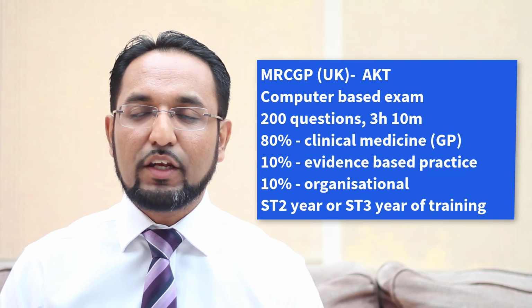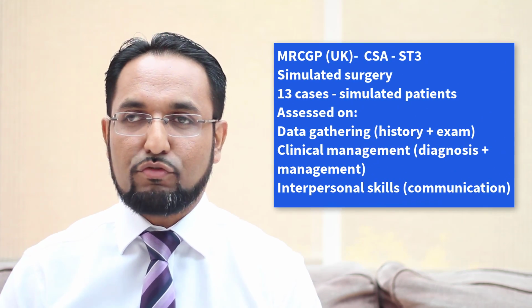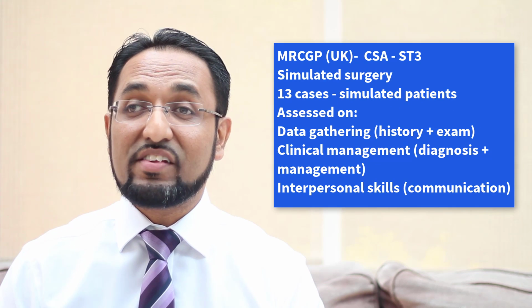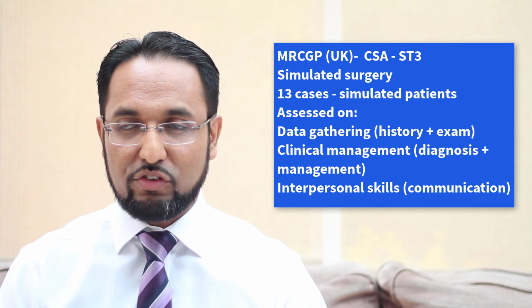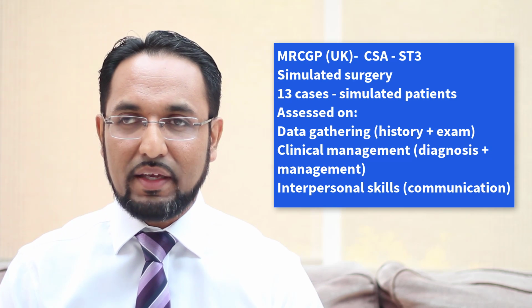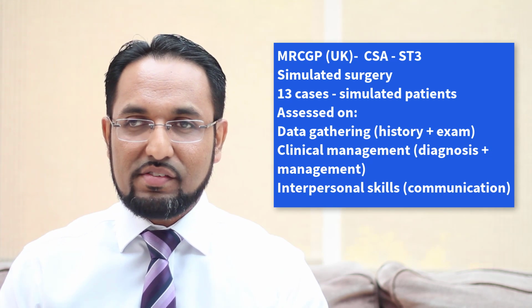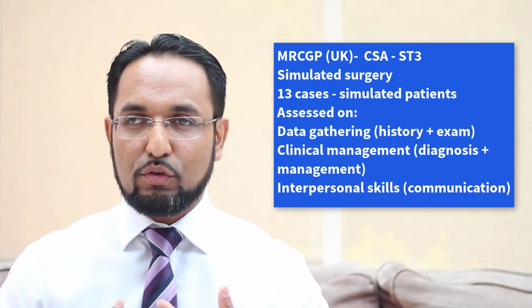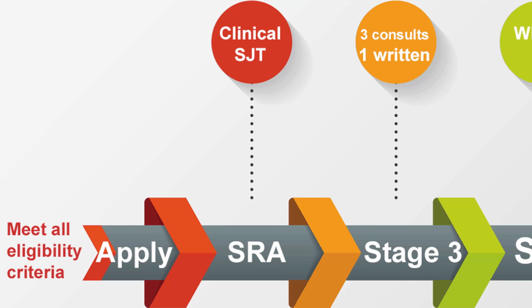And then finally, there is the Clinical Skills Assessment, the CSA. You can only sit this in your ST3 year or later, i.e. your final year of training. This is a simulated surgery consisting of 13 different patients or simulated patients, and in each one you're going to be assessed on your ability to take a history, examine, work out a diagnosis, manage, as well as communication skills. So this is testing the whole package, that you've got the knowledge and skills to be able to go and practice independently. Okay, so that's the process.